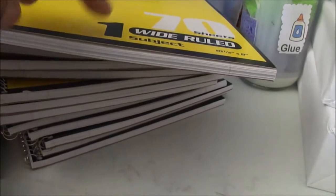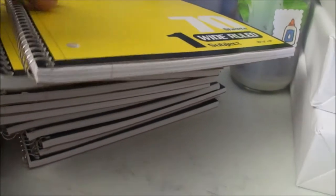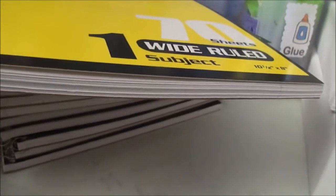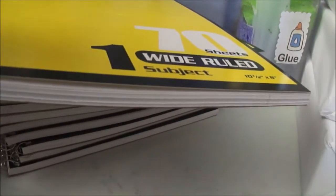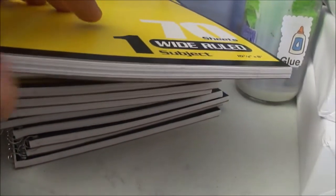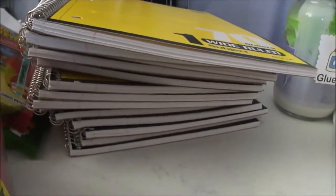The thing is, they only had yellow. It doesn't matter because the cover doesn't matter. I usually put a cover on them. I did pick up a couple black and red ones, but all they had were college ruled. So I picked up all of the wide ruled ones that I could find. So we ended up with, they each get 4 apiece.